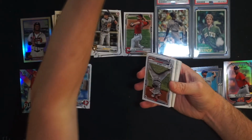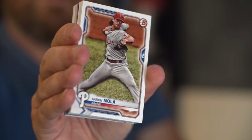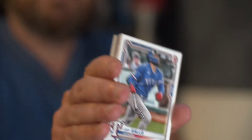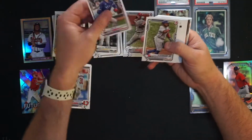And we got another futurist. I was hoping to get an autograph, especially for the price I paid. Aaron Nola, pitcher for the Phillies. Ace for them. Joey Gallo. Okay, so now we're getting the crap pack. Joey Gallo for the Rangers. Power hitter, outfielder, kind of first baseman for them.